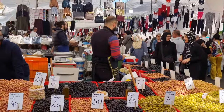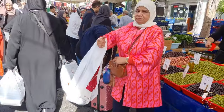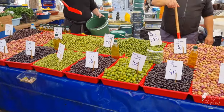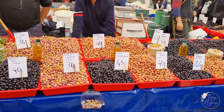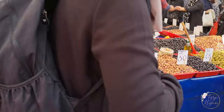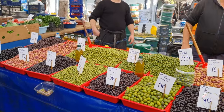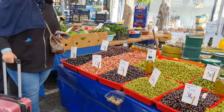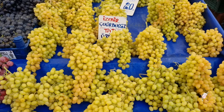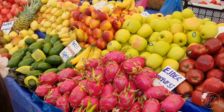And they have fruits. They have fruits, vegetables, olives. No, it's actually olives, different types of olives here. Wow, look at the variety. So many. I've never seen so many different kinds of olives. I think that's the prices per kilo. Some grapes. These grapes are nice. We got some from the supermarket and they're really nice, really sweet. Some dragon fruit.